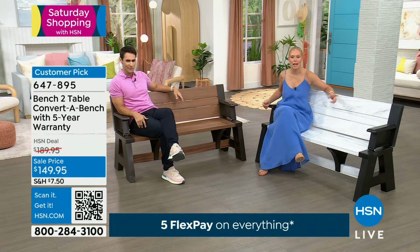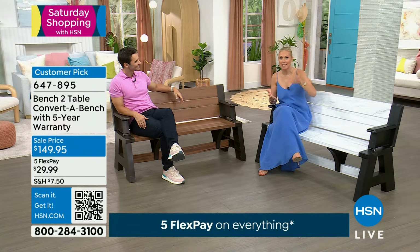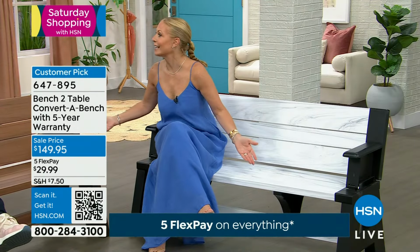And what's so fun too is I have a couple of these at home, and I'll have a dinner party outside. I'll have them set up as picnic tables, but after dinner, this is exactly what we do, right? For our after dinner drinks, we can have that conversational set. We're comfortable, we have the support of the back, and there's honestly so many places you'll use a bench in your home that you don't really think about.